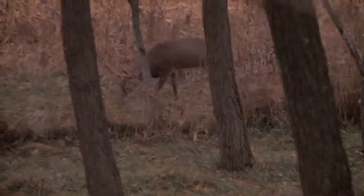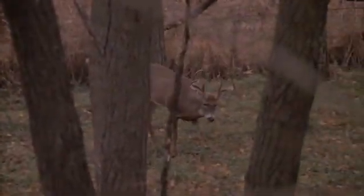Any place where the deer jump the fence, if there's enough of them using that area, I'm going to have a tree stand in that location. And some of my best tree stands are located near these open gates.